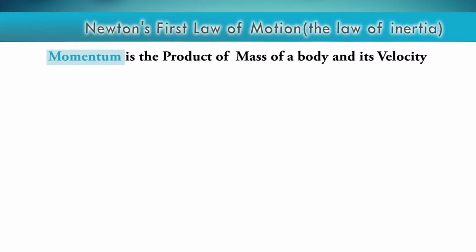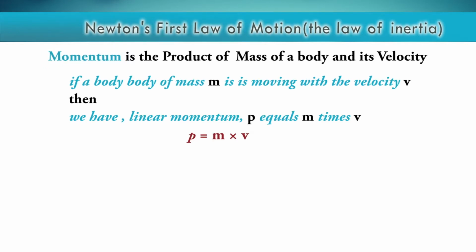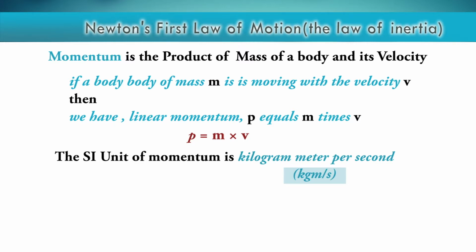Mathematically, momentum is the product of the mass of a body and its velocity. If a body of mass m is moving with velocity v, then we have linear momentum P equals m times v. As it is the product of mass and velocity, the SI unit of momentum is kilogram meter per second, and it is a vector quantity as it has both magnitude and direction.